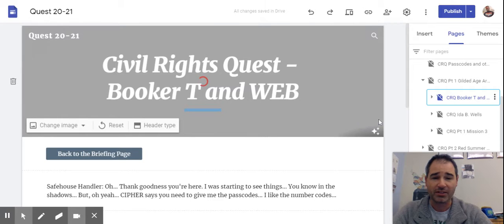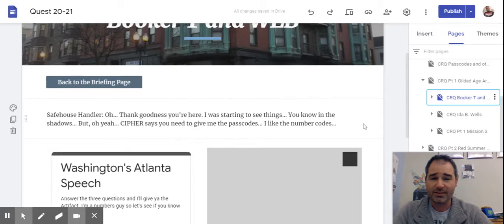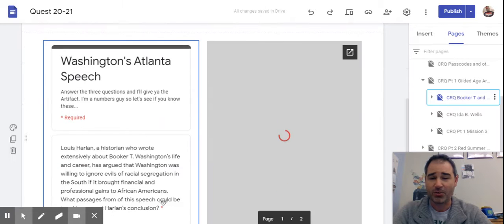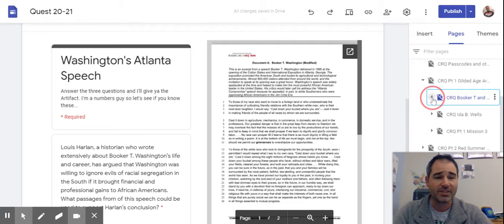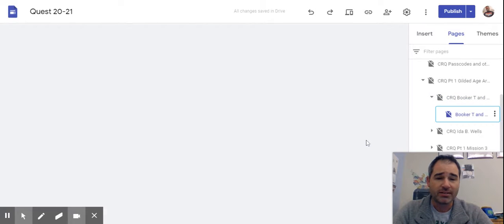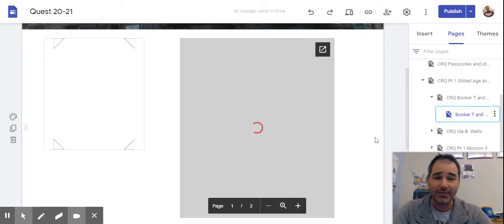One is about Ida B. Wells. One's about Booker T. Washington. They're going to go to the safe house. They have to answer the questions based on the little video or the reading here. And then once they've done that, they get to collect the artifact. And then once they've collected the artifact, they have to activate it.